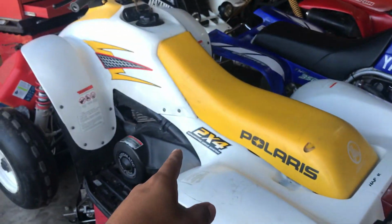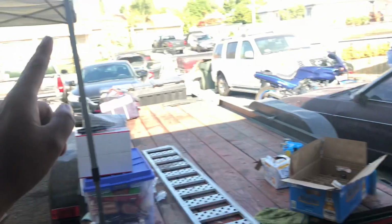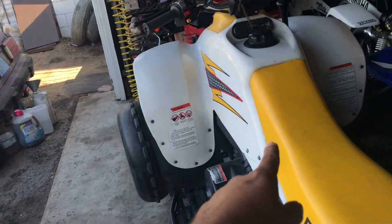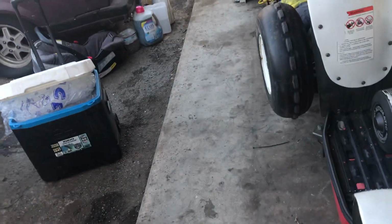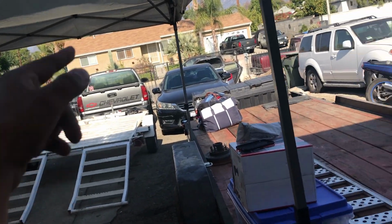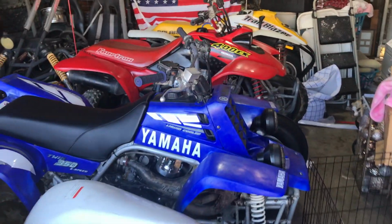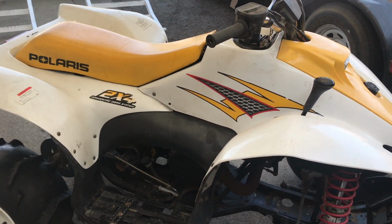I'm going to get started by fixing this bike real quick. I'm going to load the Banshee up first on the trailer, this bike second, the Trailblazer third, so I could put ice chest in between, and then the Honda 400EX will be going on another truck that we're going to be taking. We're not taking my truck, we're taking another truck. But yeah guys, this is Glamis prep, Glamis 2020 Thanksgiving. Let's go.